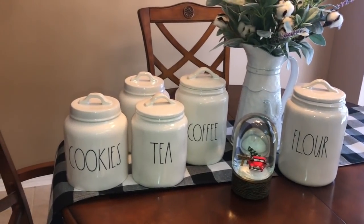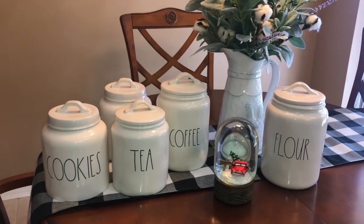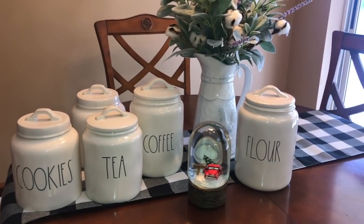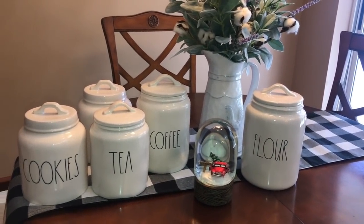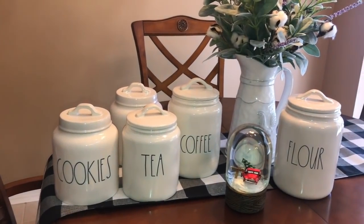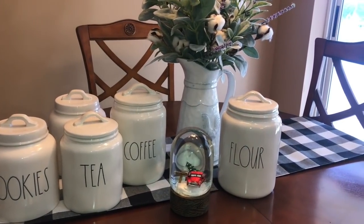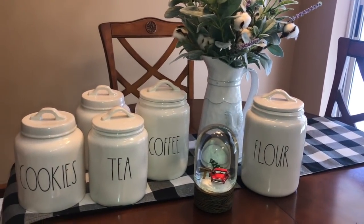Well, I'm back from shopping, and I must say I did pretty good with the canisters. I have cookies, tea, and coffee. Now, the flour canister my husband picked up for me several days ago, he found that for me. But I am super excited that I found all these canisters, and the only thing now to collect is going to be the sugar canister, so I'll be on the lookout for that.